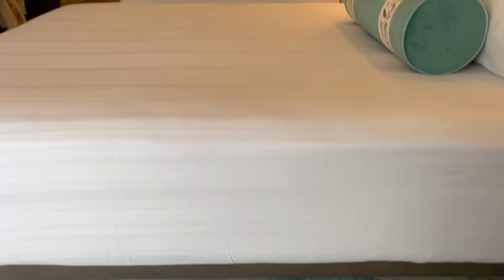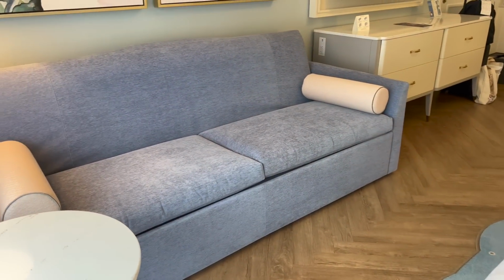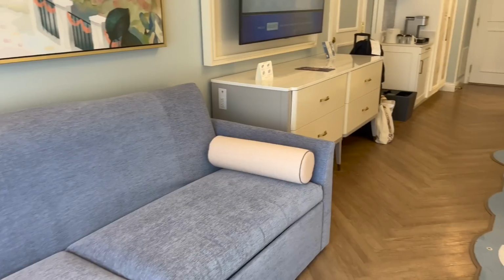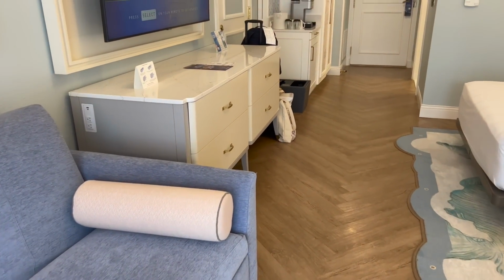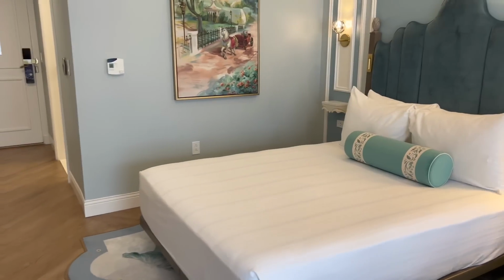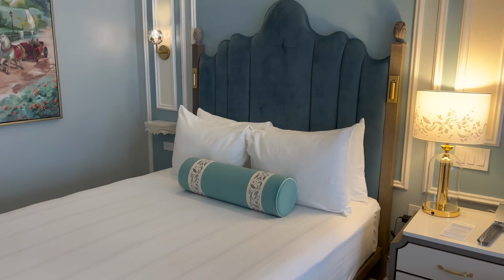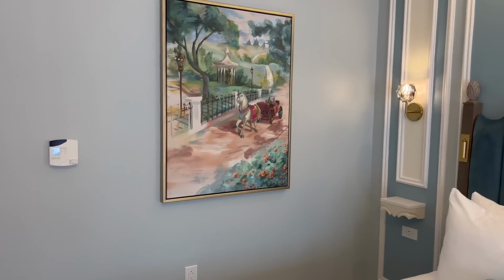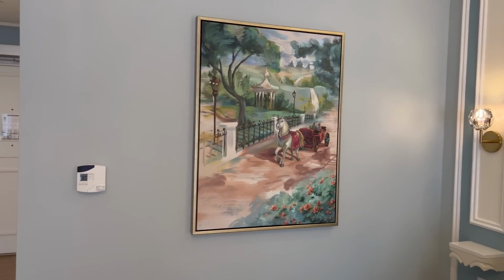Now, Disney does not do this out of the goodness of their hearts. You must have a certain amount of ADA compliant rooms. And when a guest with disabilities does not require it, they will release them to regular guests. Last time I did an accessible room tour, someone said that I was taking the room away from someone with a disability. They would never do that. So that's not a thing.